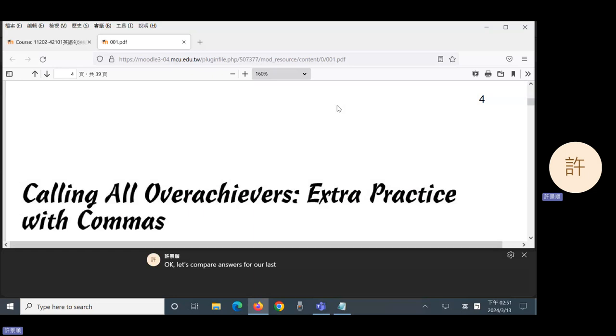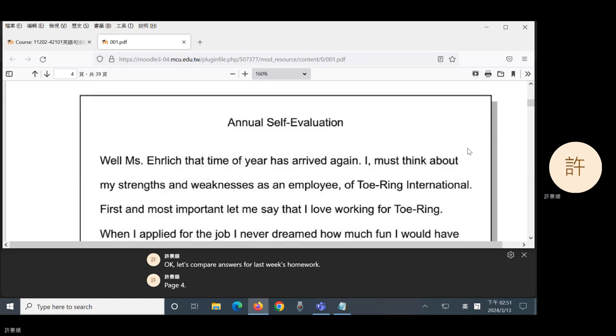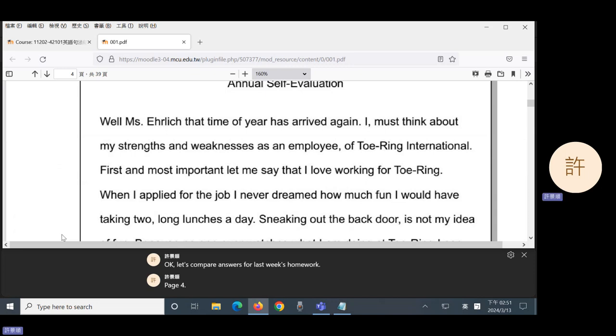Okay, let's compare answers for last week's homework. Page 4. Annual self-evaluation.